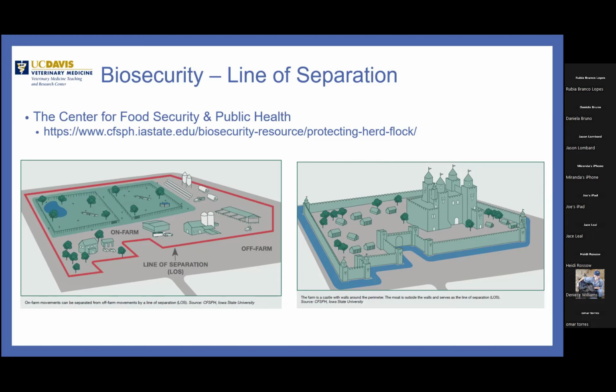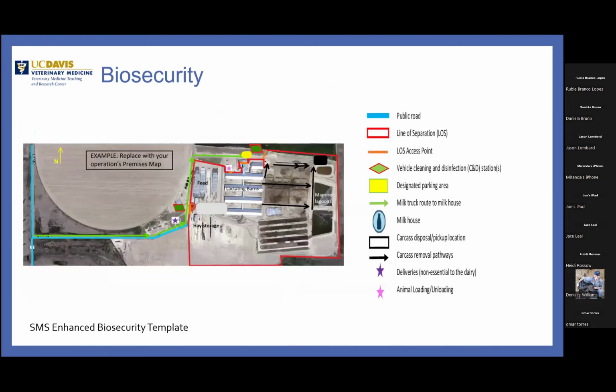And you can think about it, your dairy is your castle, right? And you're going to build a wall and a moat around it, and you're going to have a drawbridge, and you're only going to let through that drawbridge the people that you know have a reasonable assurance are safe. So what does that look like on an actual farm, or some examples of that?